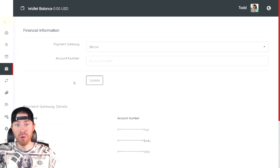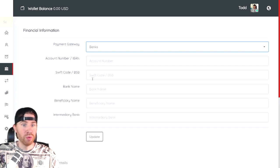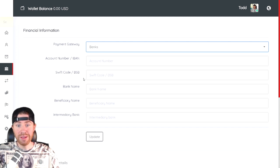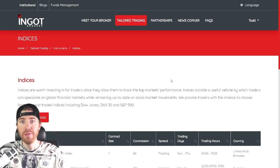But again, my number one recommended way is to just use Bitcoin, but of course, not everybody is comfortable with Bitcoin, so we have the old-fashioned route of going through our bank, which will take a little bit longer, of course. But if you want your deposits really quick, of course, Bitcoin is the better option, along with using the withdraw option for Bitcoin.